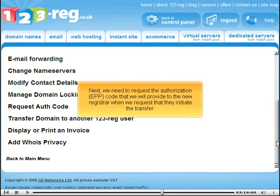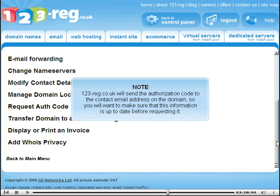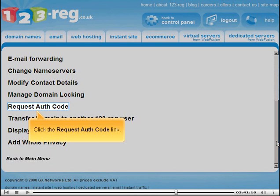Next, we need to request the authorization, or EPP code, that we will provide to the new registrar when we request that they initiate the transfer. 123reg.co.uk will send the authorization code to the contact email address on the domain, so you will want to make sure that this information is up to date before requesting it. Click the Request Auth Code link.